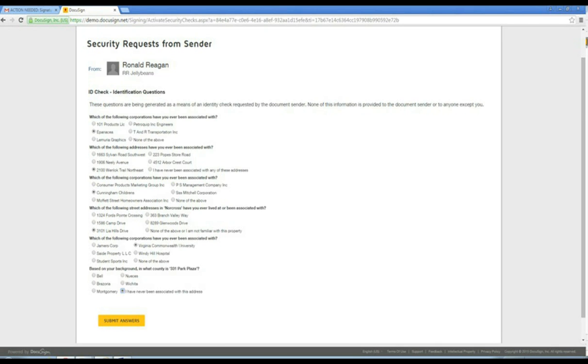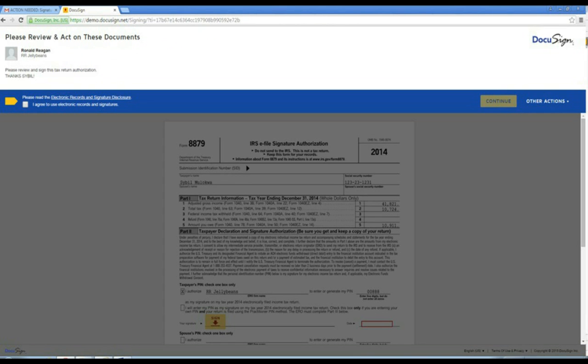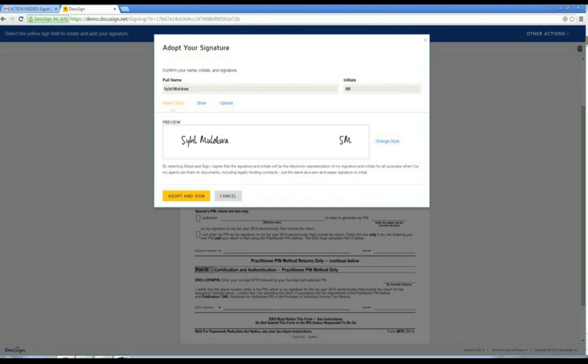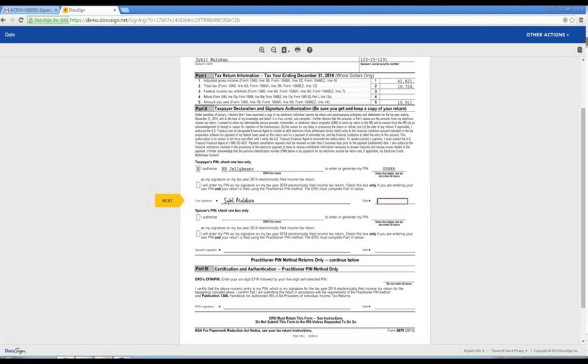after they complete the authentication, they're going to accept the terms of DocuSign. And when they hit continue, they'll see the 8879. And it's pre-marked where they need to sign it and where they need to date it. When they click on sign, it's going to bring up a modal. And the taxpayer just types their name in at the top. It produces a signature for them. They can change the style if they'd like. And then they hit adopt and sign. After they do that, it places the signature onto the 8879 and then takes the taxpayer to the date field.